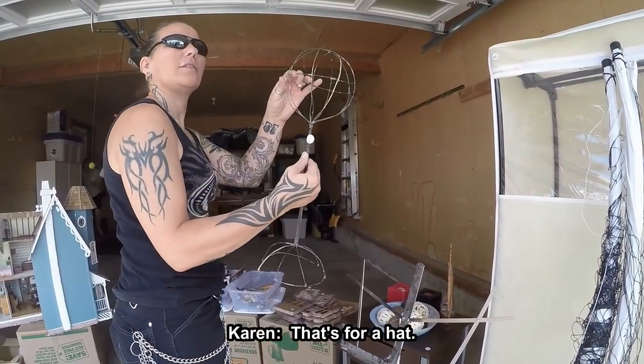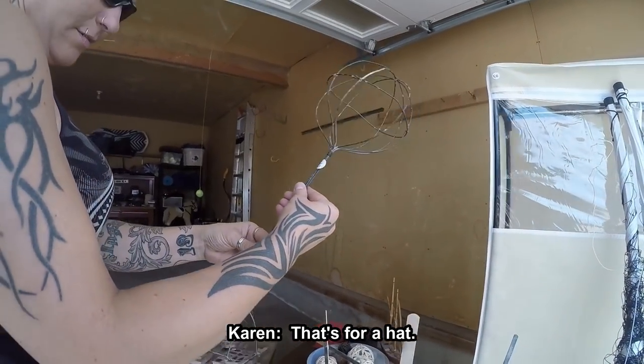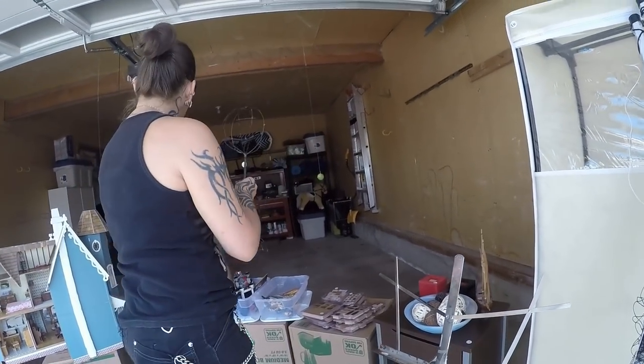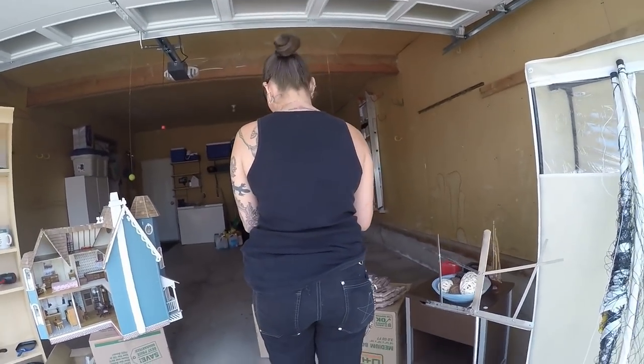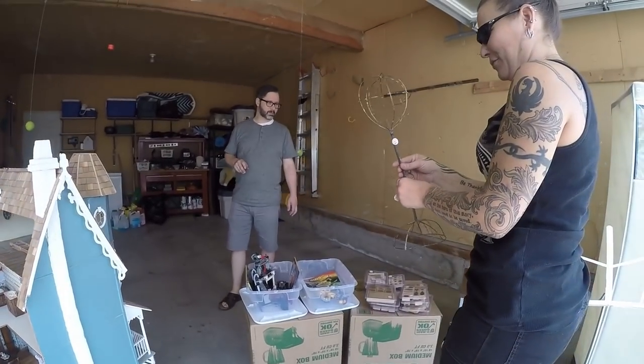That's for a hat, right? I think it's to display a hat. Yeah, I think we should get that. Sure. Where did you get that from? Do you know? Oh my goodness, I don't remember. You have the hat rack here, where did you get that? I think I got it in the States at an antique store, actually. Oh, really? Cool. Here you go.